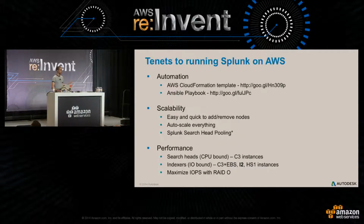It basically handles itself. Then I mentioned search head pooling, which is a feature that we leverage today for scalability. That basically allows you to have a shared NFS share, or data store, that can be accessed by multiple search heads. In the latest version of Splunk, Splunk 6.2, they've deprecated search head pooling, so it's no longer needed, and that's something that we're going to be doing pretty soon. So I just mentioned it for historical purposes.